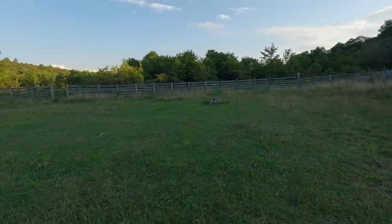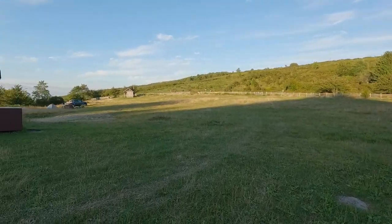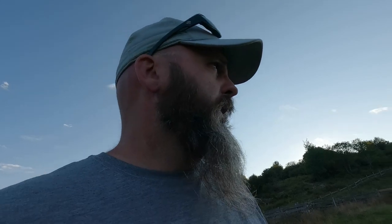Okay, folks, I just thought I'd give you a little view of this dispersed camping area. It's a pretty nice little area. You got wilderness areas on both sides of this. You got a wilderness area over there, and then back over this way is another wilderness area. And this is nestled right in the middle. Tons of hiking trails and horseback trails out here.